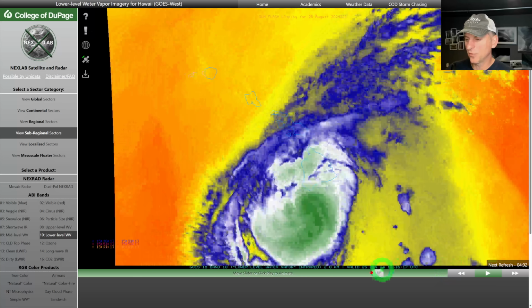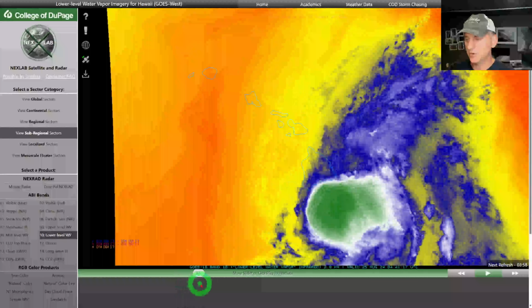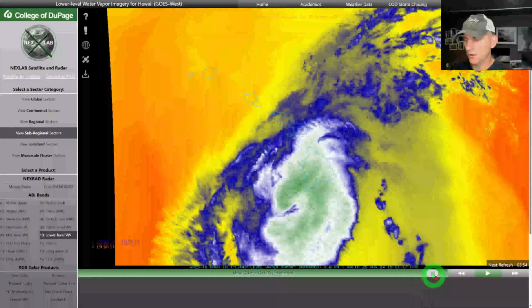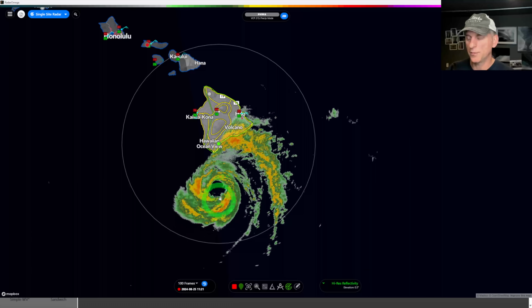So yeah, anyway, we'll take one more look at the loop. It was looking pretty ragged yesterday, but that deep convection is firing up. Hopefully everybody has got what they need and you are in place, because it's still ongoing out there. And we'll take one more look at the Doppler radar here as well.